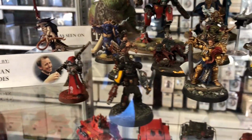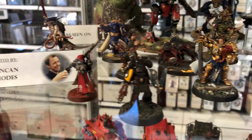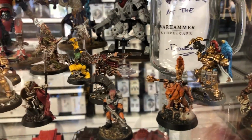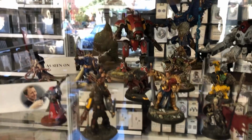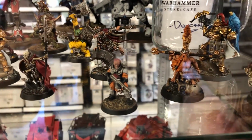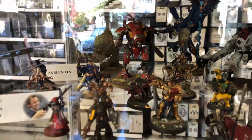Now, this last tidbit, I didn't even notice when we first got there, but you can see these are painted by Duncan Rhodes, as he painted them on Warhammer TV. And here's the thing: you're looking at them through this glass case, so there's some reflection. And this stuff in person looks even better than what you're seeing here and what Duncan actually shows you on the videos. It gave me a little bit of faith, because when I take pictures of my own minis, sometimes they don't look as good on the camera, and I try to get the lighting and the contrast set right. But there's something about when you see them in the flesh, and it's like, man, Duncan's even better than he looks on YouTube.